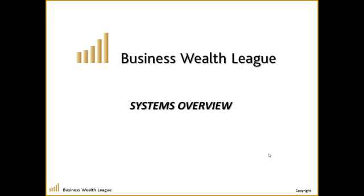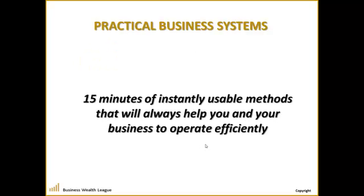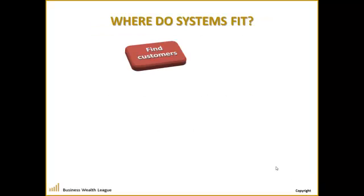I'm going to talk in this module about systems overall and their role within a business. Later on, there are other modules you can move into which will give you much more detail in terms of how to do things. So I'm just going to come up with some approaches, some thoughts, some attitudes, some states of mind that will help you and your business to operate more efficiently through the intelligent application of systems.